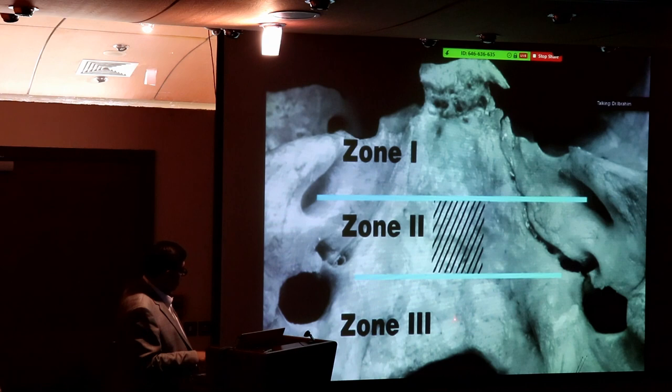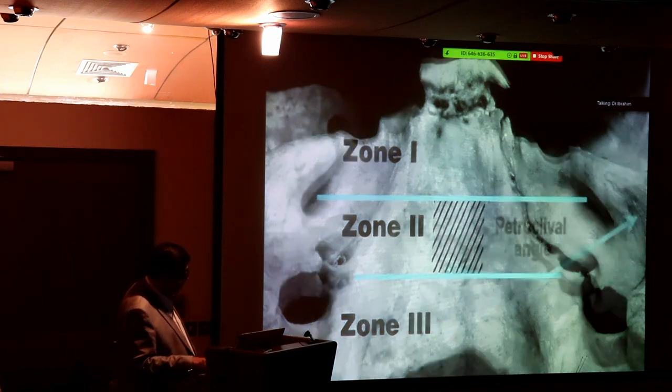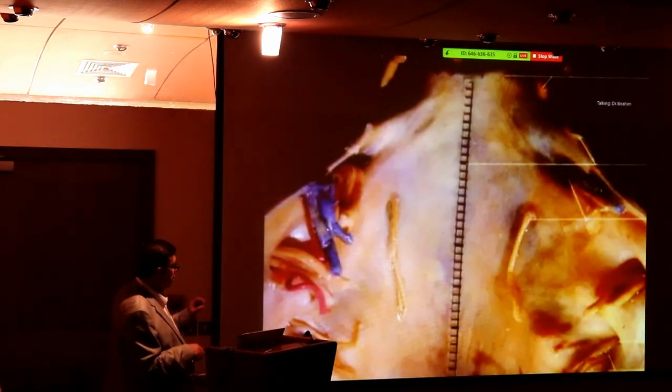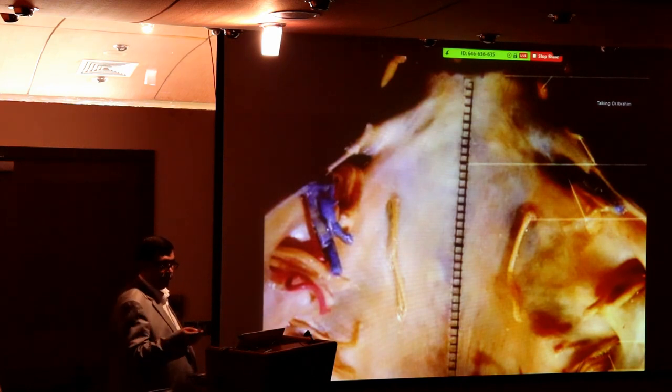The clivus is divided in 3 parts. We draw a line between the internal acoustic meatus and the line between the jugular foramen. This is upper clivus, this is middle clivus, this is lower clivus. And remember, there is an angle here between the petrous and the clivus. It's not straight. And within this stretch of very few centimeters, 3 to 4 centimeters, you have everything.